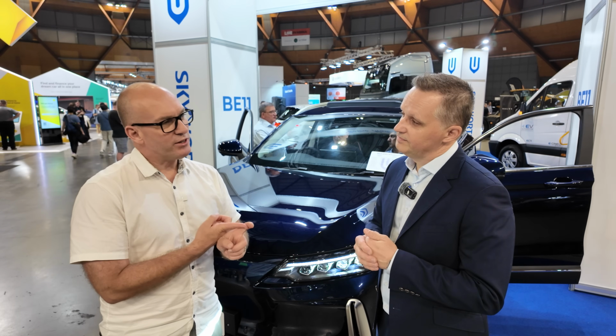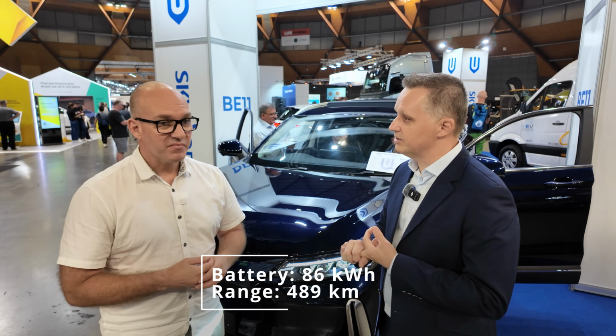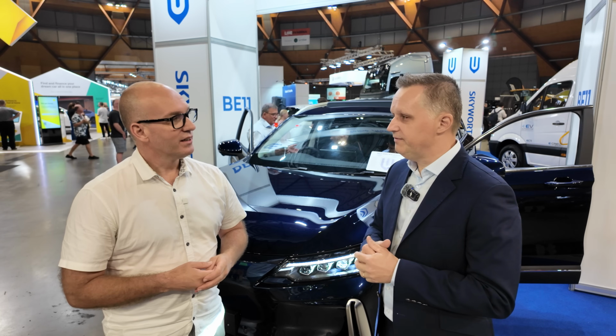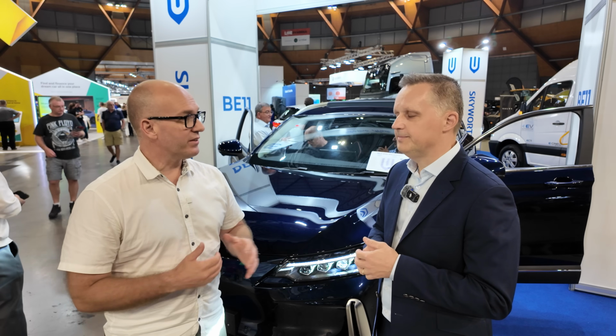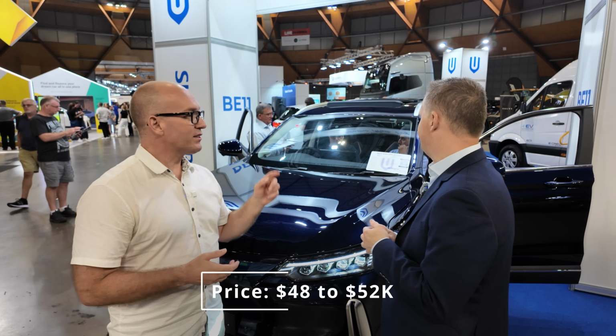Awesome. So what size battery? 86 kilowatt hour, 489 kilometres of range. Very good. Excellent. Single or dual motor? Front wheel drive, single motor. Sweet. And definitely a large SUV, medium SUV. Yes. So it's going to tick a lot of boxes. And I'm seeing the price here. It's very good. 48 to 52.